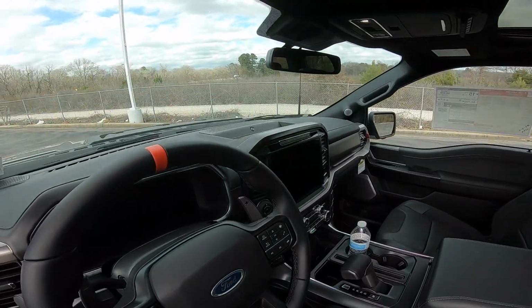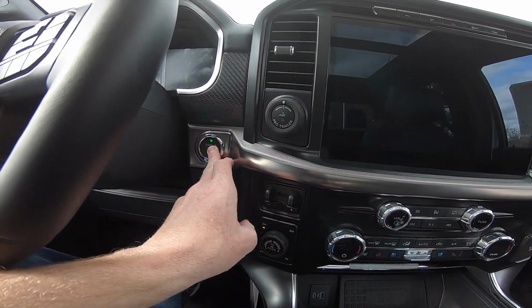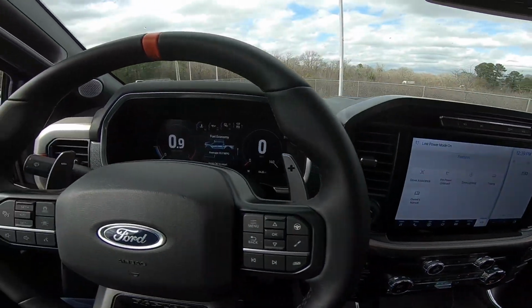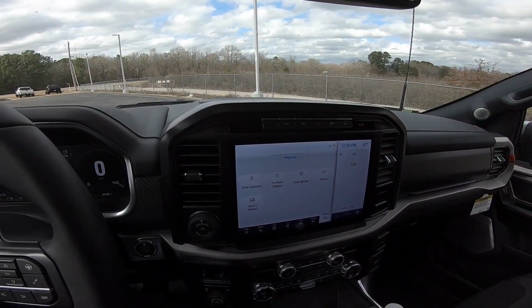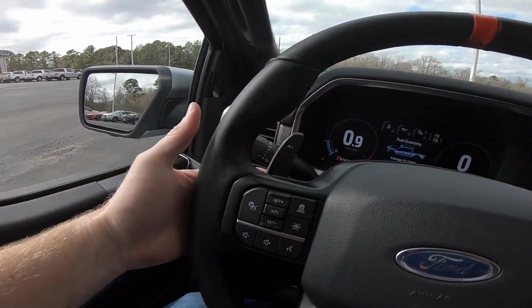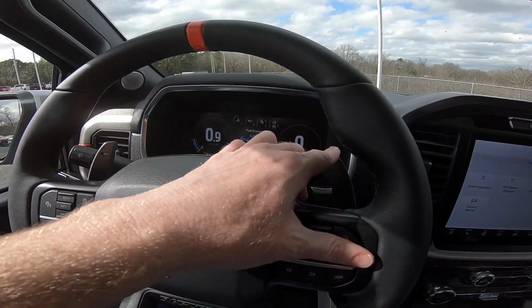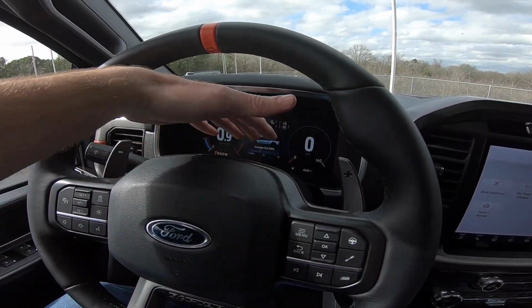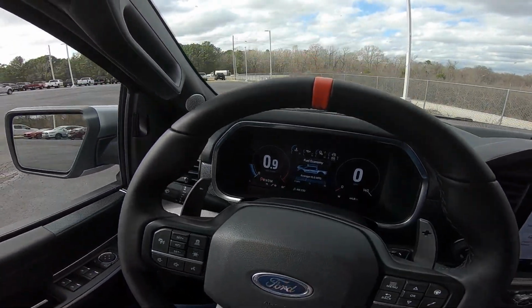So let's hop inside. We're gonna go ahead and hit the button to fire up the 3.5 liter 6-cylinder and just show you what's here. Everything's easy to figure out, I definitely must say. Nice large, I mean large shifter paddles right there. Although I do wish that those were affixed to the steering column instead of the steering wheel so they stayed in place when you turn the steering wheel. It's just a little bit more convenient.